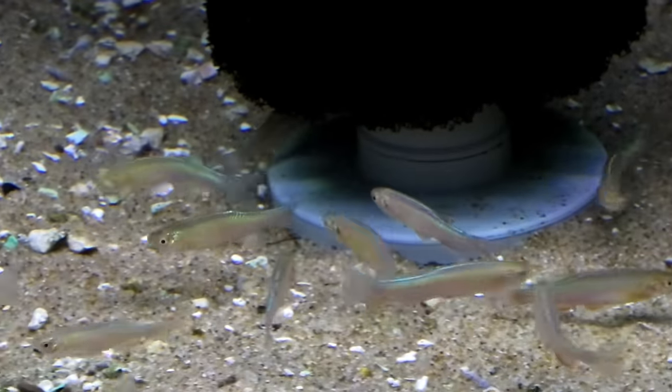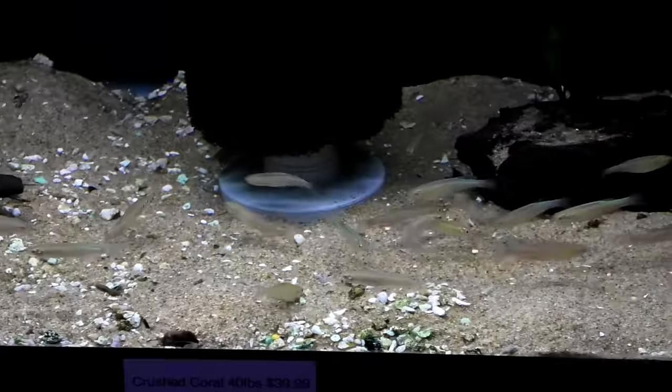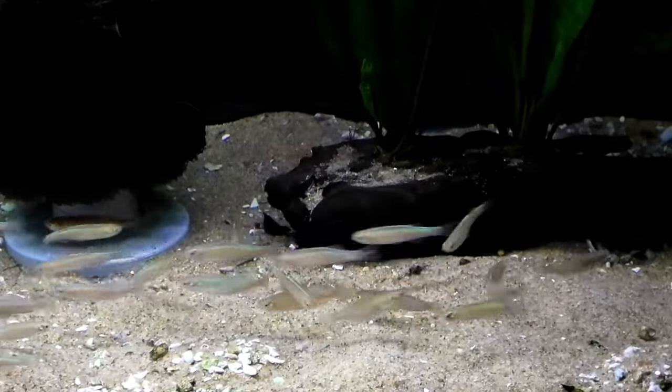Pearl, or not pearl, yeah, pearl danios. Another underrated fish. The purple and pink on these, you never see in pictures, but in person, it's just a really nice, subtle lavender fish, I guess is how I would describe it.